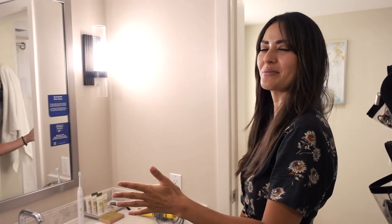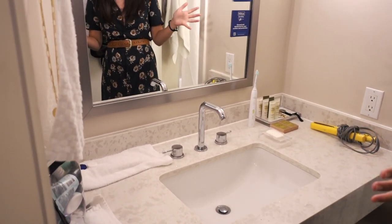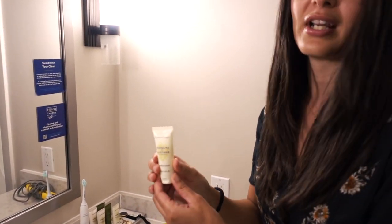Anyways, let's go to the bathroom. Crystal and I immediately fell in love with the bathroom because there's two sinks in separate rooms. Nice big sink area and nice mirror, nice lighting. You know, the toiletries are the nice Catherine Evelyn brand.